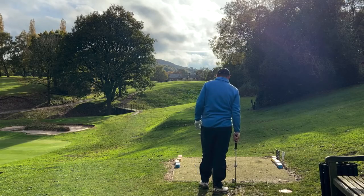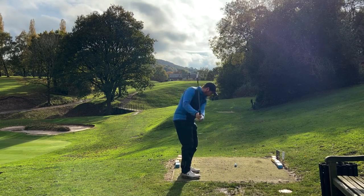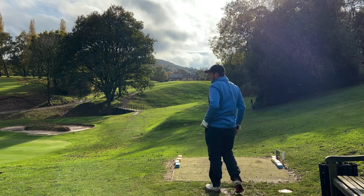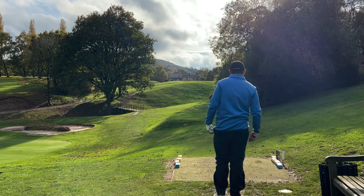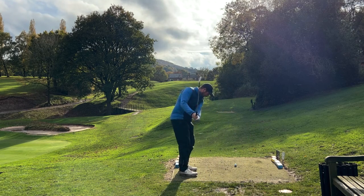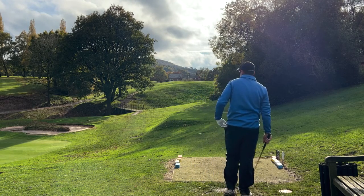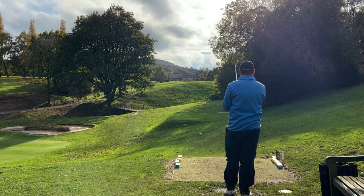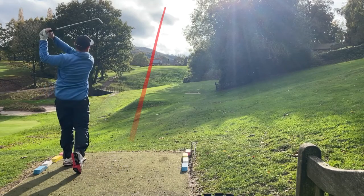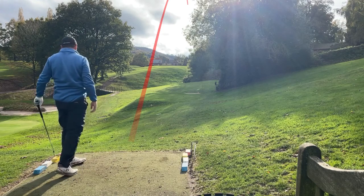Right then, T. Par 3. Sixth hole. 131 to the flag. 131, and we're one behind, mate. He was 4 under through 5, and we're only 3, so... But he parred this, didn't he? He did. He did par this. So we can get one back on him. So we can. But 131, I'm going 9-iron, slightly uphill, slightly back into it. I'm just going to take a tiny bit off. Felt right.